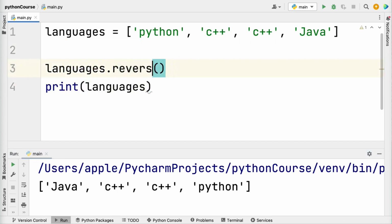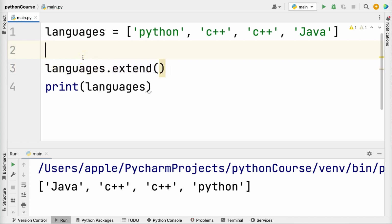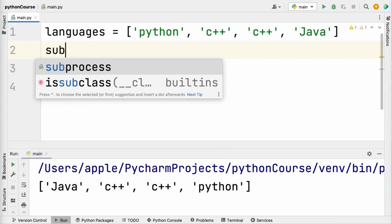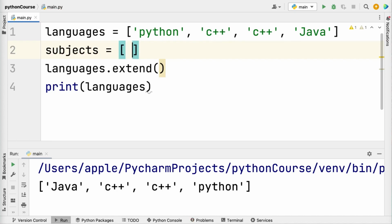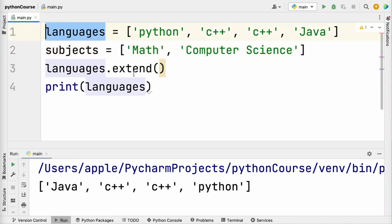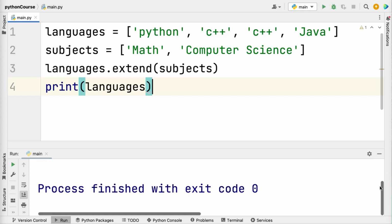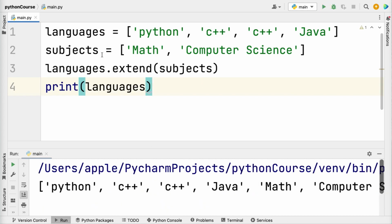Let's use another method, which is extend. We can create another list of subjects. It can be math, computer science. So here we have another list, so we can add this list to this languages list. How can we do that? We can pass the new list subjects to the extend method. So let's print it. So we can see a new list is added into the languages list using the extend method.